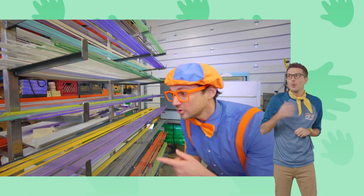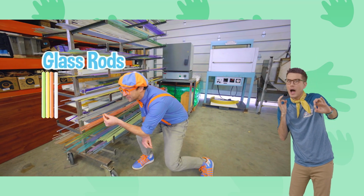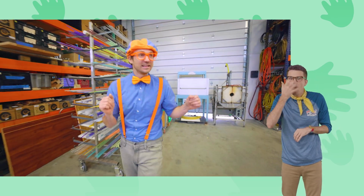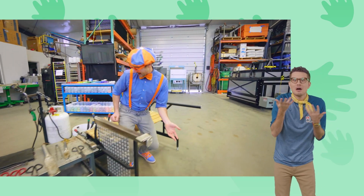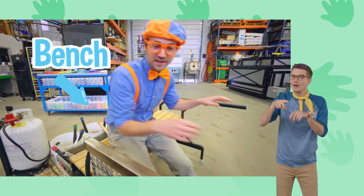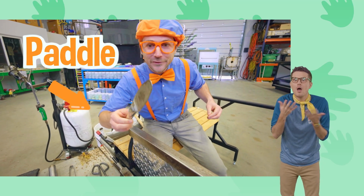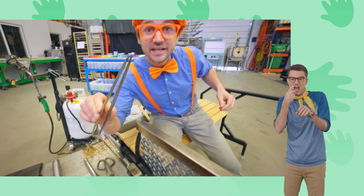Wow. Look at all these glass rods. Whoa, so cool. They have colors on the inside. Okay, let's see what they have here. Whoa, check it out. This is a nice bed. This is where you roll a metal rod and the glass is on the end. We have a nice little metal paddle. You can flatten out the glass. Ooh, some big tweezers.